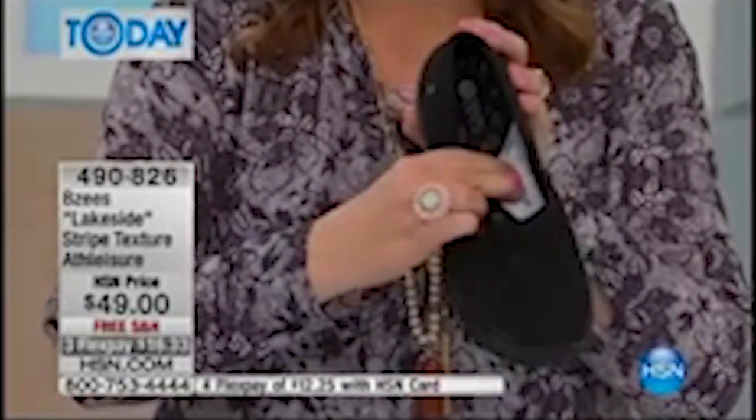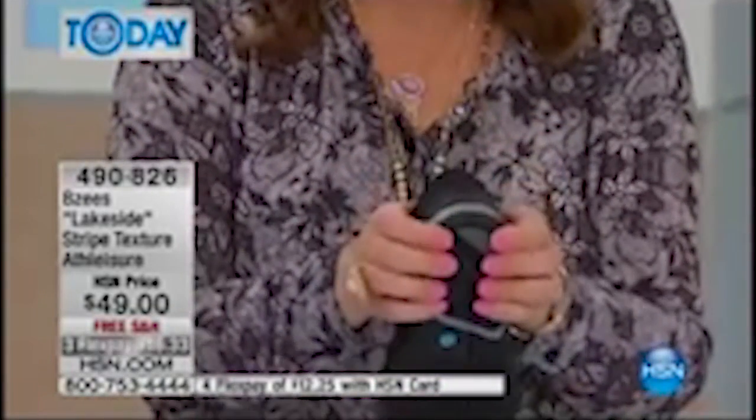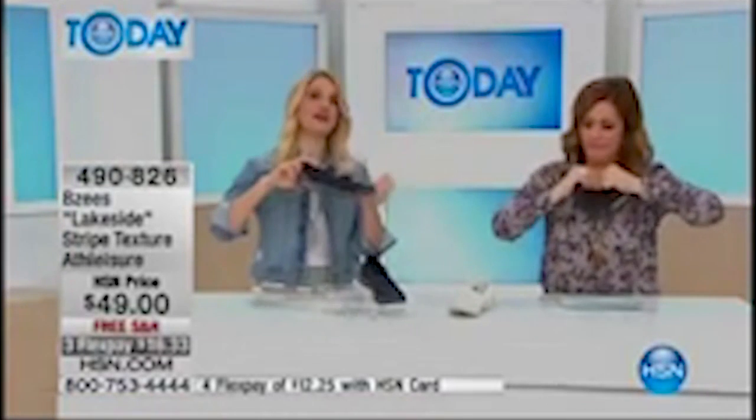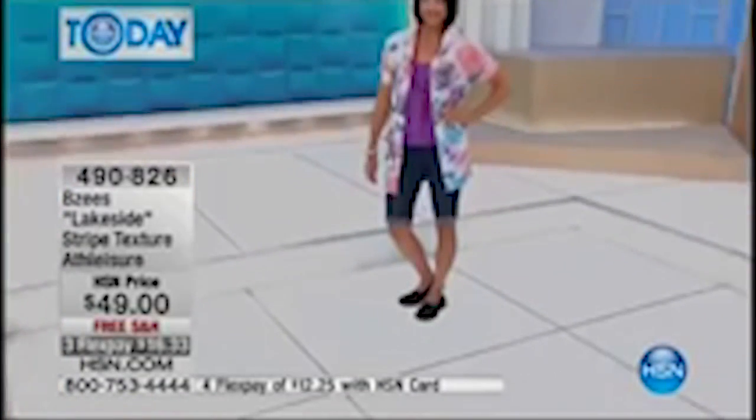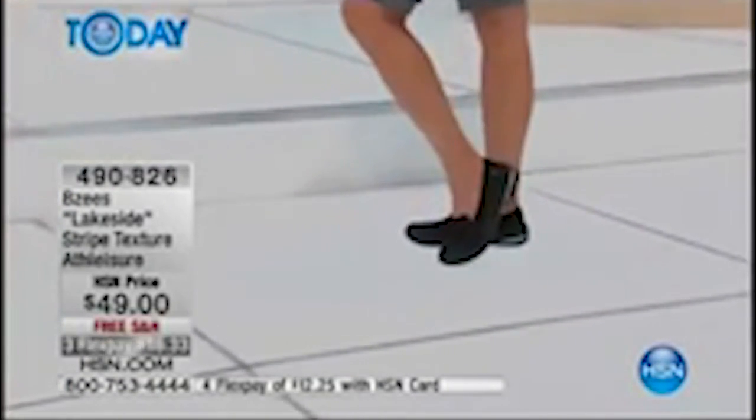Same thing here. Look at that. It's like a memory foam in there. Well, and it's free foam. So the free foam is what gives it that rebound. So that bounce that we were showing with the heel when she was pushing down, and then on the inside where it bounces back, and you're not leaving that indentation. Look how cute they look, too.